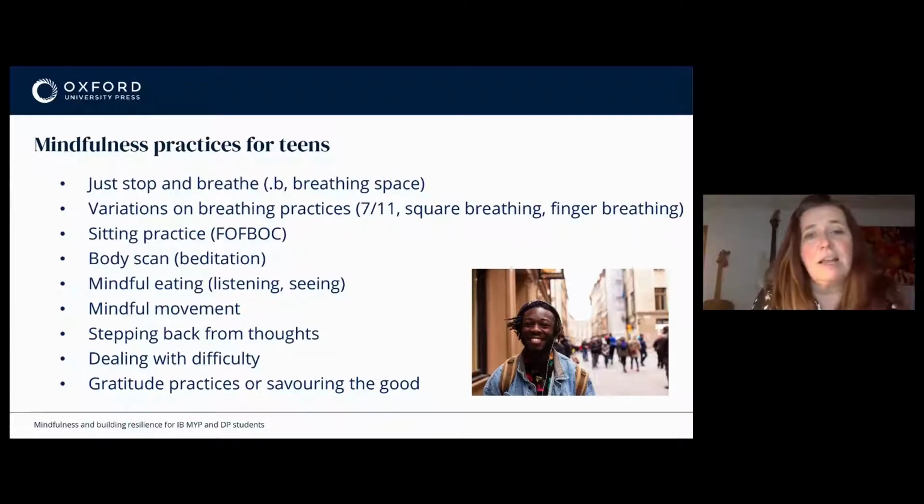So the 7-11 or square breathing. 7-11 is breathing in for 7 and breathing out for 11. Square breathing is breathing in for a count, for instance, of 4, holding for 4, breathing out for 4, and then holding for 4. And obviously you can change those numbers. People are counting in their heads, and so it depends on how fast they count as to how far they get.